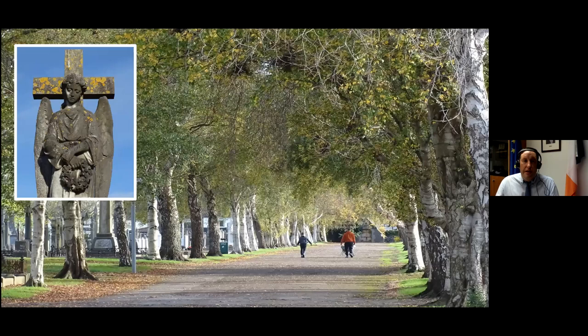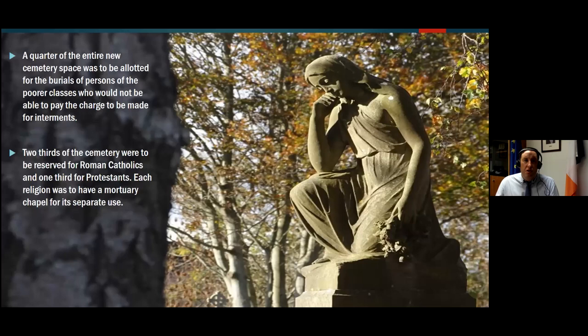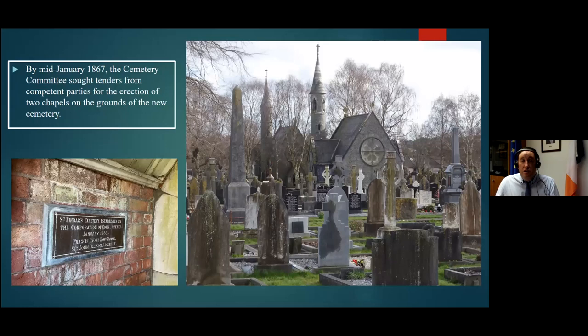Now, I should tell you that this was a mixture of Protestant and Roman Catholic plots at the time. A quarter of the entire new cemetery space was to be for burials of persons of the poorer classes who couldn't afford it. Two-thirds of the cemetery were reserved for Roman Catholics and one-third for Protestants. The two chapels he built, one Protestant and one Roman Catholic, are both locked up and seem relatively safe in terms of conservation work or dampness. We do need to find a use for them as time goes on.